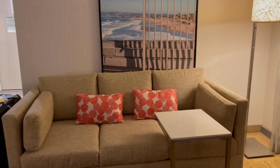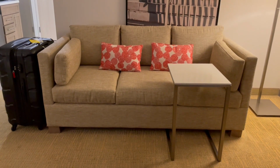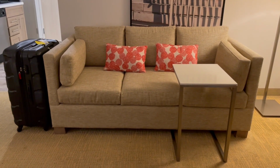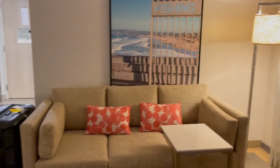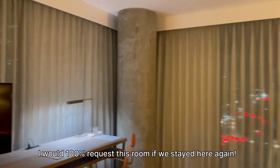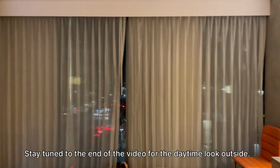Two drawers in case you want to unpack. Nice. And then you've got a couch, which does convert into a sleeper in case you have more than just you, like we do staying here. If you've got more people, you can convert this sofa into a bed. And got a lamp. I will say, if you look at this, we have like 180 degrees of windows. This is pretty crazy. This view tomorrow we'll show you again in the daytime.